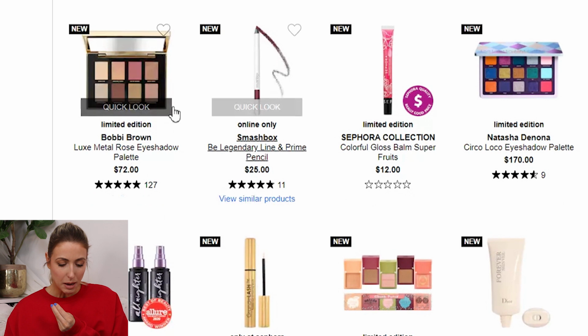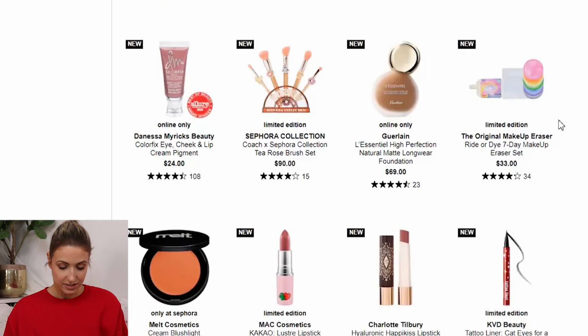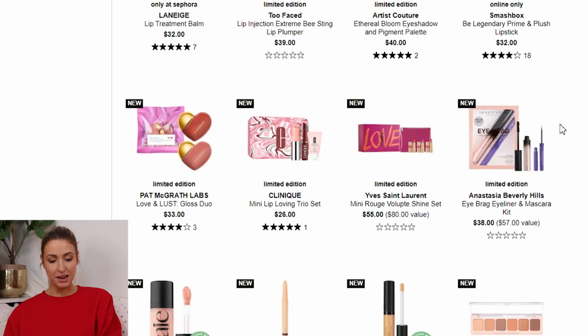Also, in scrolling through this, I haven't come across any palettes that have really spoken to my soul. The Bobbi Brown one is really highly rated. People seem really excited about it. It's just not speaking to me. I don't really have a reason. Is there anything else that I'm missing in the new in makeup? I feel like we've scrolled through that for now. So let's go into skincare next. Snack time.